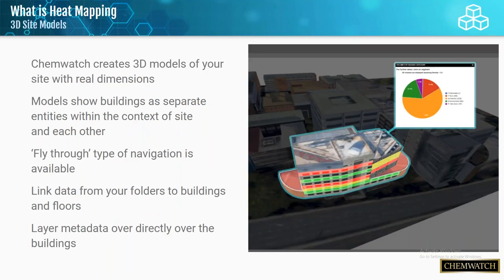All right, now the next level here is the 3D site model. Chemwatch creates 3D models of your site with real dimensions. We already have a large team of digital architects producing those models. We can produce a model of a very large site within only a couple of days. The technology is here and we are able to harness this. So it's right here in the present moment. Remembering, because these are real images, we will have various navigations to link this data to your own folders.